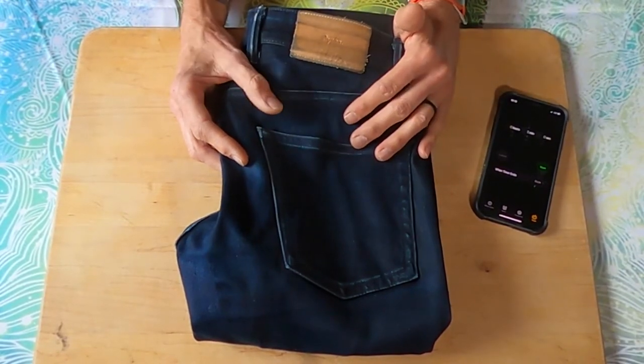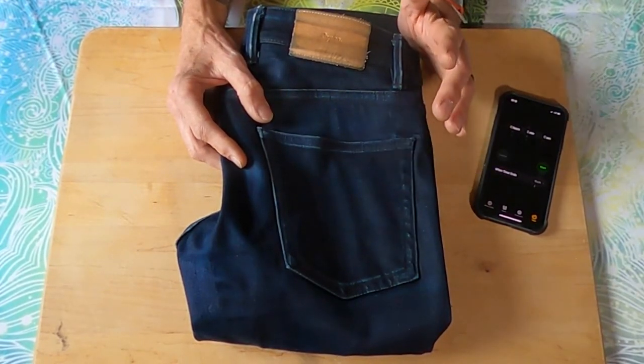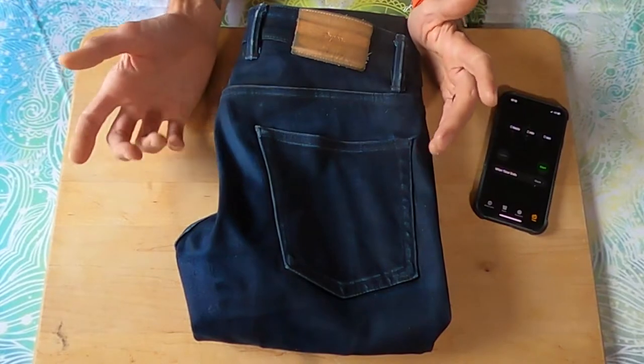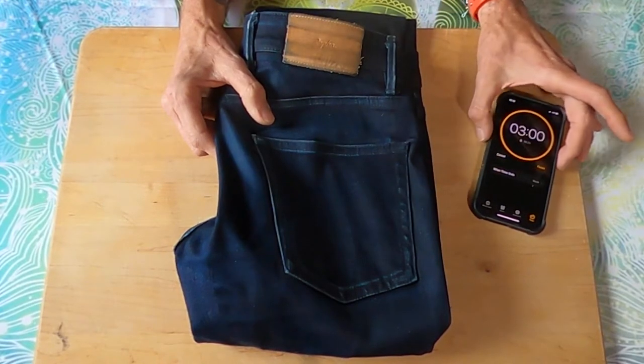So back to the jeans in front of us. These actually are not American made. These are from Rapha, a company from England. And we're going to dive into these jeans and maybe help you understand a little bit about why I love these jeans so much and how they relate to cycling. So here we go. This is My 3 Cents in 3 Minutes, and we are started.